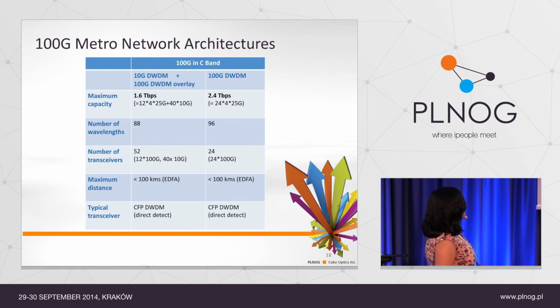The next option would be if you fill up all of your 10Gs with 100Gs, with your DWDMs with 100Gs. Then you would have all 96 channels of 100Gs, and you could go up to 2.4 terabit per second. So then you would need 24 100Gs. That would actually be only twice more, because if you've already upgraded so far, then you would only need twice more than what you have done, and the distance would still be the same with the same transceivers.